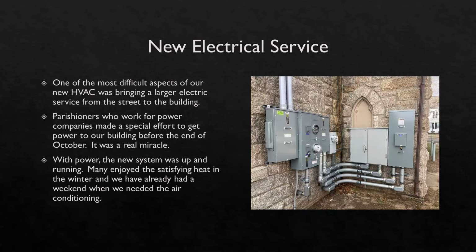We upgraded the amount of electrical power that came into the building to make that more efficient and to provide all of the electricity that we needed for new lights and this new climate control system. As we did that, we really went to the wire.